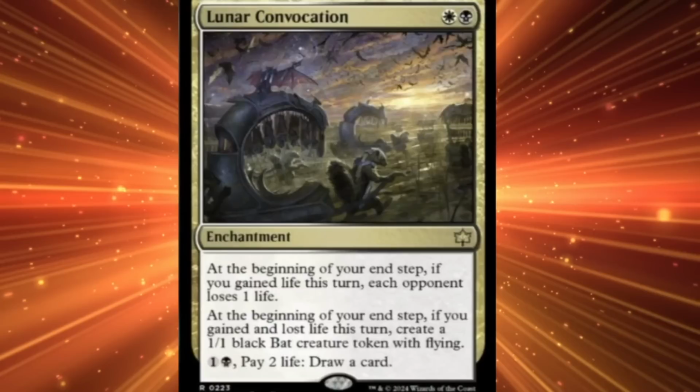Now here we have Lunar Convocation. This card here is a 1 white, 1 black for an enchantment that's a rare, and it says, at the beginning of your end step, if you gained life this turn, each opponent loses 1 life. Again, this card will be used in Commander, but it also can be used in Standard, okay? Now, at the beginning of your end step, if you gained and lost life this turn, create a 1/1 black bat creature token with flying. And the cool thing is, this thing can also let you draw cards for 1 black and 1 generic, pay 2 life and draw a card.